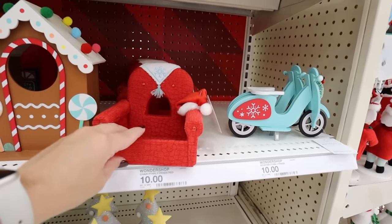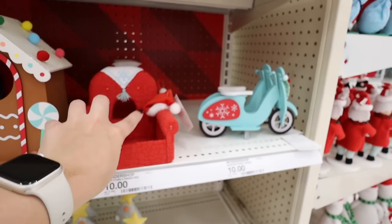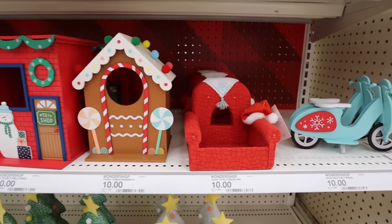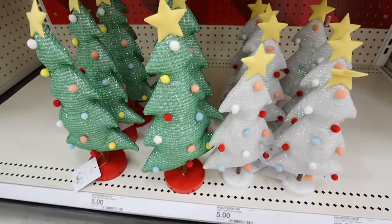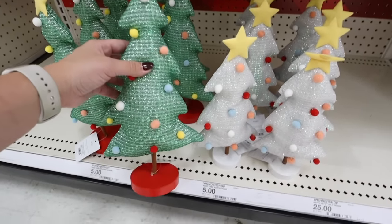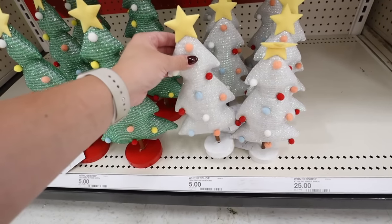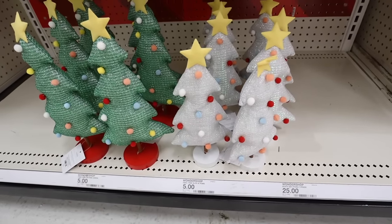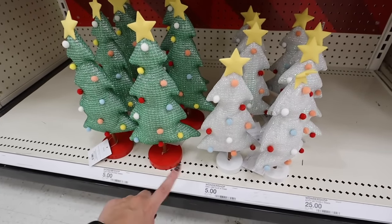Right next to that, they have this Santa red chair that has the hat on it with a little throw blanket. That's adorable. They have a little Christmas Vespa. All of these items are $10. They also have this little sleigh. And then right down here, they have these glimmery, or shimmery, trees. They have green with a red base and then this kind of iridescent silver that has pink, blue, red, and white pom-pom balls. These are adorable. They are $5 each.